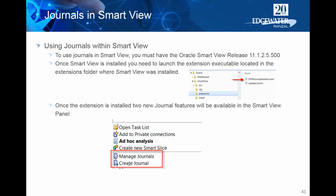Now, there are a few things that you need to do, as Mike mentioned earlier. To use journals in SmartView, you have to have Oracle SmartView release 11.1.2.5.500. 610 is available. To get that, just Google SmartView install, and you'll get a URL to the Oracle page that allows you to download the software. And what's kind of cool with this is that it will uninstall your old SmartView automatically now. You no longer have to uninstall it. It takes care of it for you automatically.